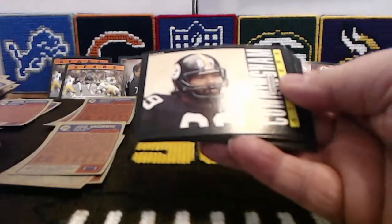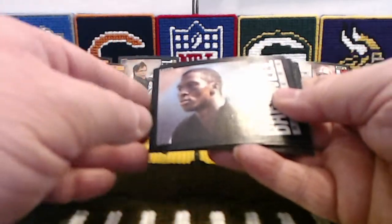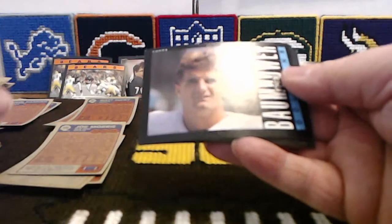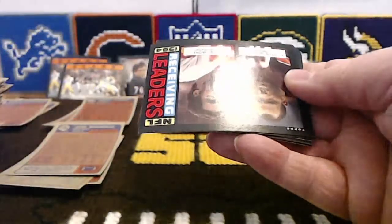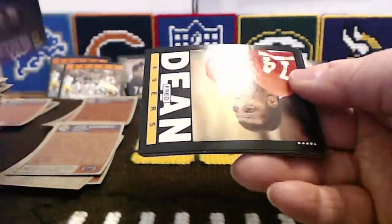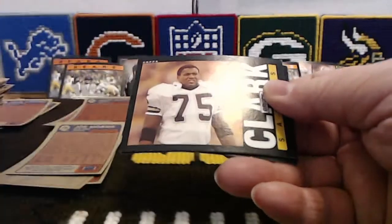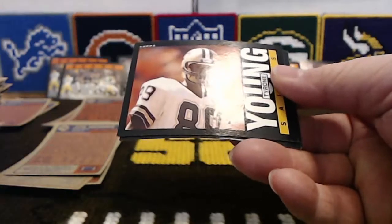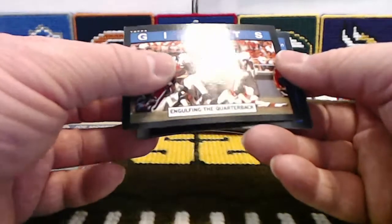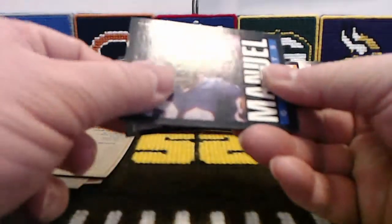Reggie Roby. All-Pro punter. Benny Cunningham had great years with some great Steelers teams in the late 70s and early 80s. Malcolm Barnwell. Roy Green was a good receiver in his own right. Bob Baumhower. We've got receiving leaders, Ozzie Newsome and Art Monk. That's a cool card. Two Hall of Famers on that one. Fred Dean, Greg Coleman, Bruce Clark, Tyrone Young. Now we have an embarrassment of riches here. Another one of these team cards. Nice. And followed up by a Lionel Manuel.